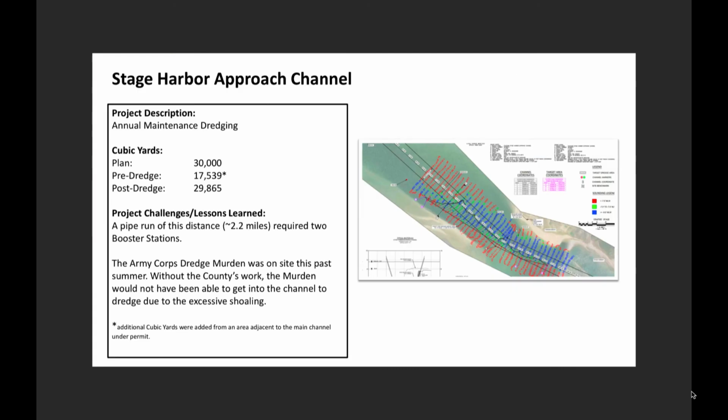So, lessons learned on this one. We only used 1 booster last year, and it really took a toll because the one dredge that we used, the big one, the sand shifter, was always working overtime. And the booster pump that we have was always working. We were burning tons of fuel. So this year we're going to put a second booster in line, so we'll have 2 boosters instead of just 1, which hopefully will improve the efficiency.